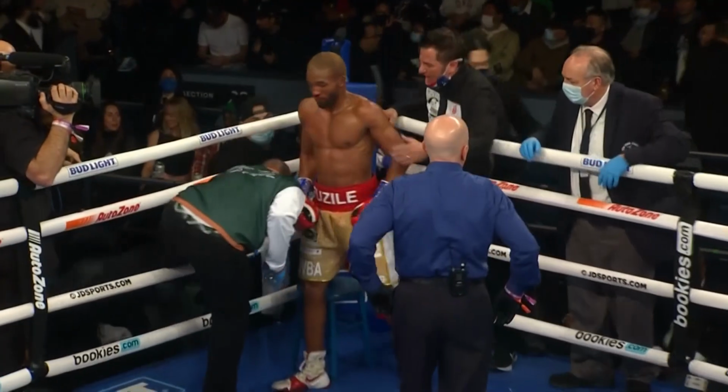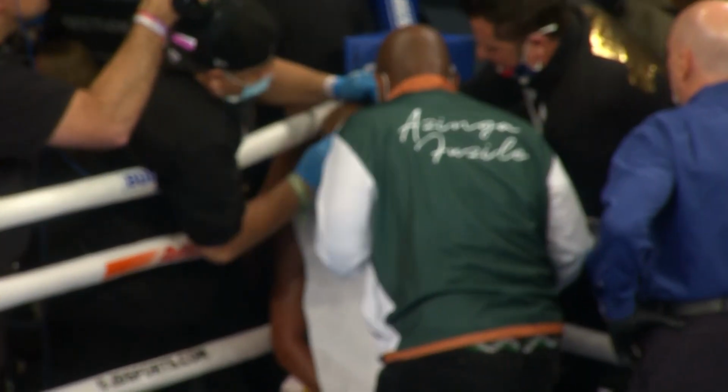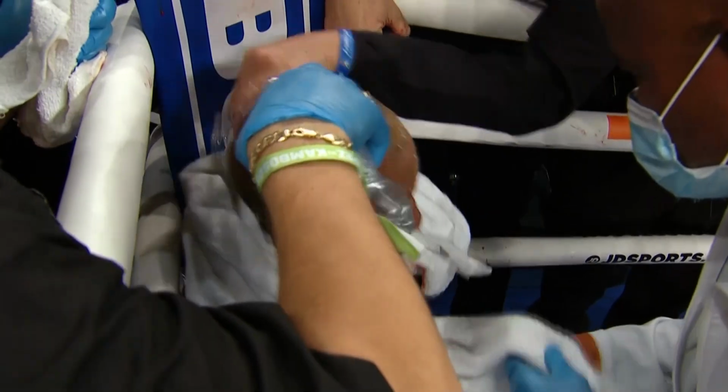I'm impressed. Talk about a crushing right. I'm impressed with the right hand, but I'm more impressed with Fuzile getting up. This was dead on the chin by Ogawa.